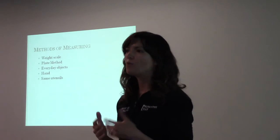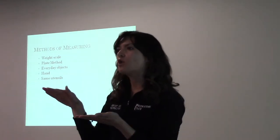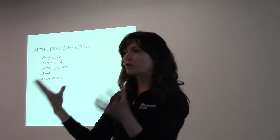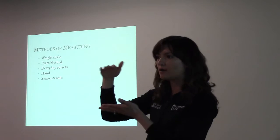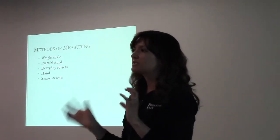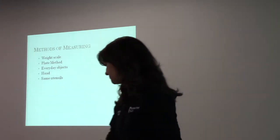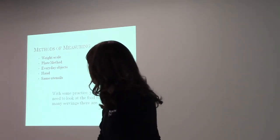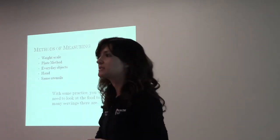So for instance, if you always eat your oatmeal out of the same bowl, then you'll kind of know, okay, up to here is about a cup. Or if you use the same glasses all the time, okay, up to here is about 8 ounces. So using the same utensils on a daily basis can really help as well. With some practice, you will only need to look at the food to know how many servings are on your plate.